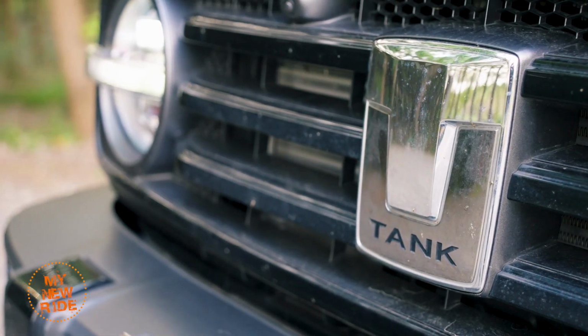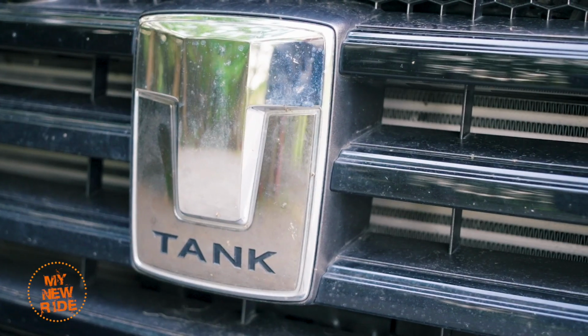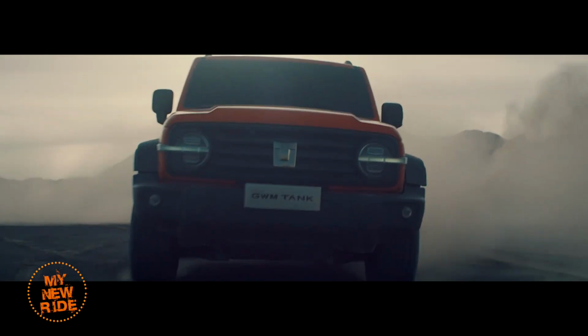Tank is a sub-brand of Great Wall Motor, makers of everything from the Cat electric hatchback to the GWM Power pickup truck. With Tank, they set out to make a 4x4 SUV brand that also added a bit of luxury to the mix.